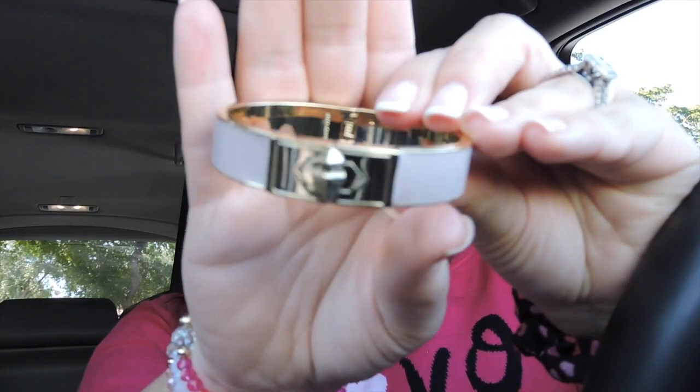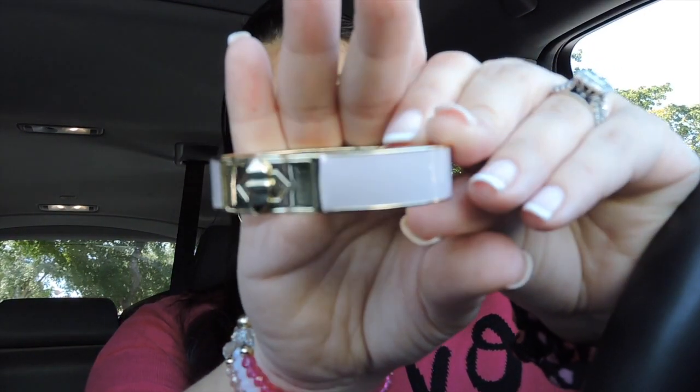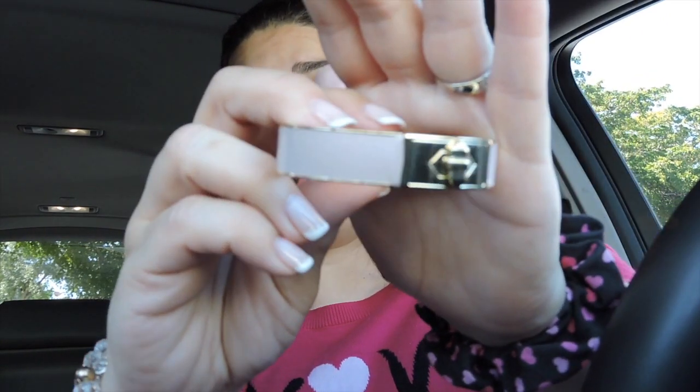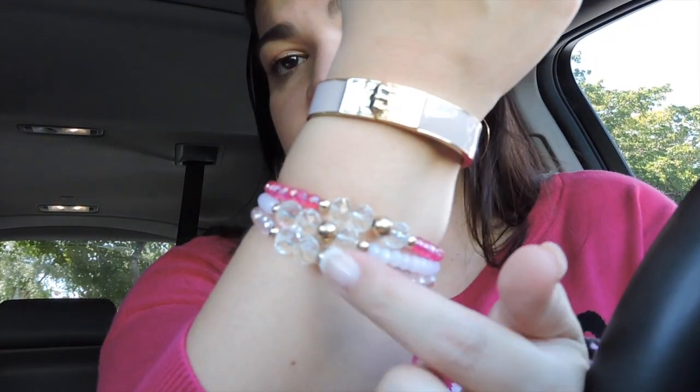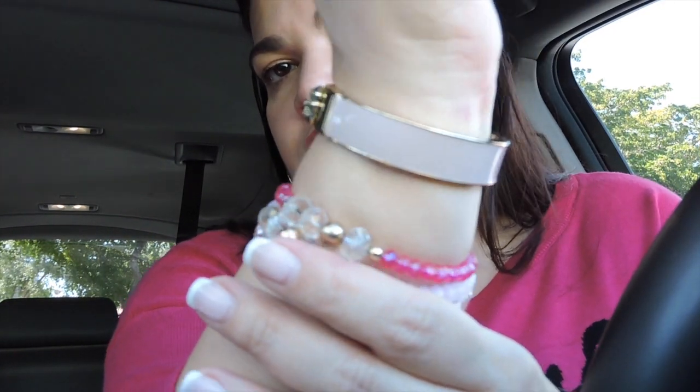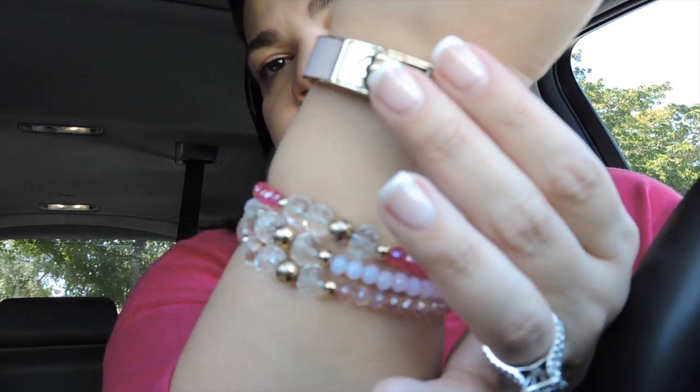This is called the Rebel Bangle in the color blush, and when I saw this, I'm like, okay, I obviously need this in my life. Look how beautiful that is. I don't know if the camera's picking it up correctly, but it is a blush color. It is so pretty. It looks kind of white, but it is like a very light blush color. You open it up. So that's it right here. Obviously, it doesn't match with these. I had to push them down. Look how pretty that is. So pretty and classy. And it's such a pretty light blush color. So obsessed. So obsessed.